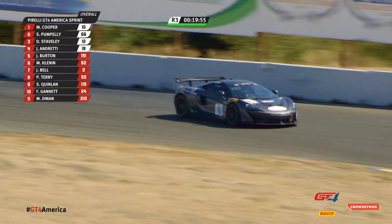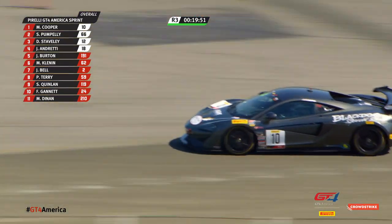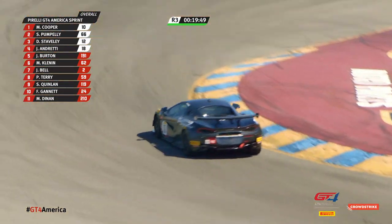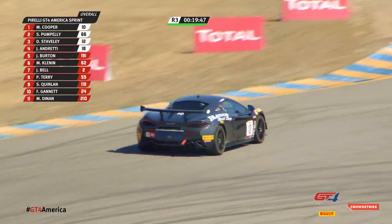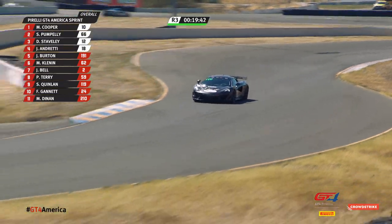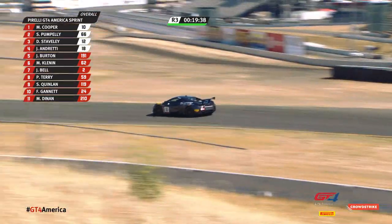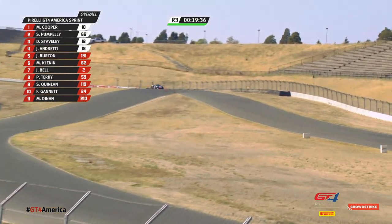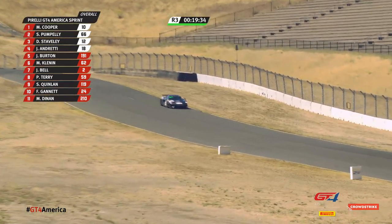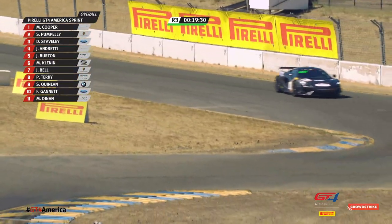Well, Spencer was dealing with Andretti and then dealing with Stavely. At that point, Cooper had opened up about a 3-second lead at one point. And at that stage, a driver of his caliber knows, all right, I can take it back a tenth or so if I have to and really preserve these tires. So should Spencer be able to work his way up, or should there be a caution or whatever the reason, I've got to make sure I've got some tire left to be able to fight with.